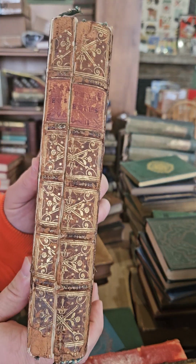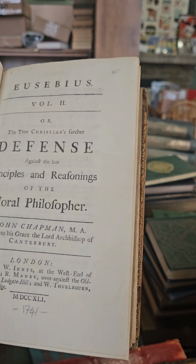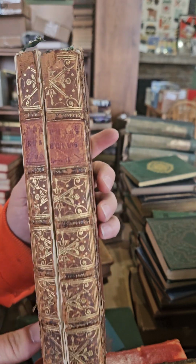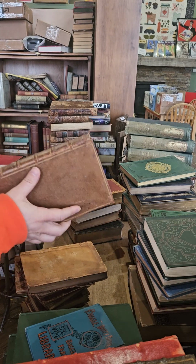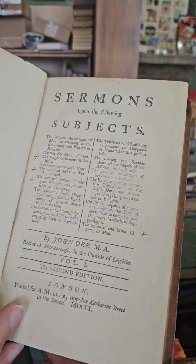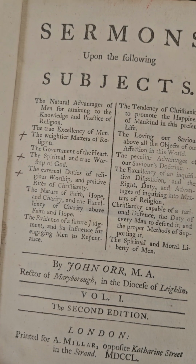Looks like another very old book. The True Christian's Further Defense Against the Late Principles and Reasonings of the Moral Philosopher by John Chapman, published in 1741. This one's a little banged up, but could be worse for being 300 years old. Almost 300. 280 years old. Looks like another old sermon book. Sermons Upon the Following Subjects by John Orr, Volume 1, 2nd edition, published in 1750. Get you a close-up on the list of sermon subjects.